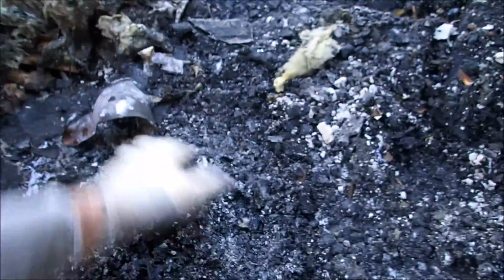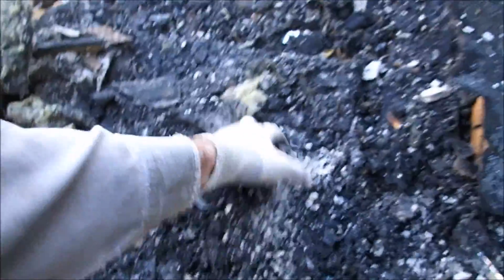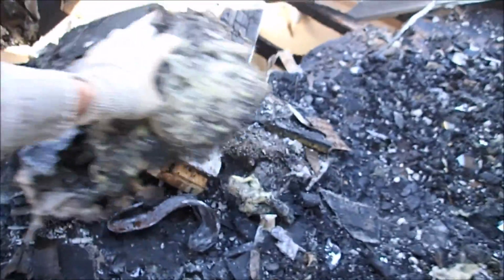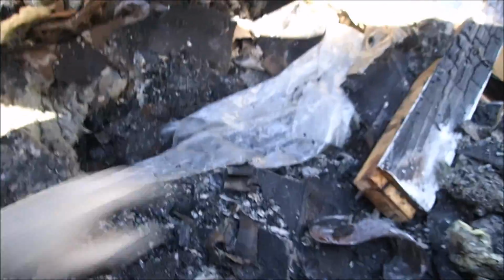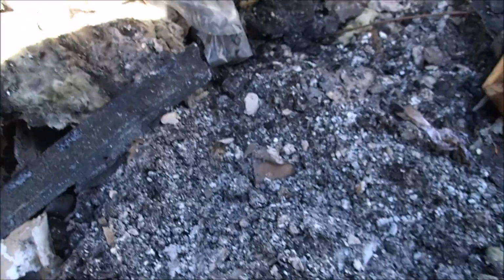So I won't go over there at all. I don't see anything just offhand, but they said it's a lot of gold jewelry, so that should be pretty easy to find. We'll be able to see that. It'll be nice and bright and shiny if it's not melted. But they already found a few pieces, and they said it wasn't melted, so that's a good sign.